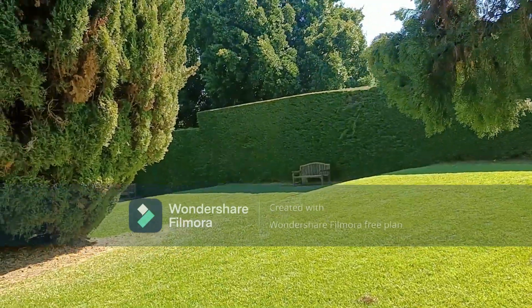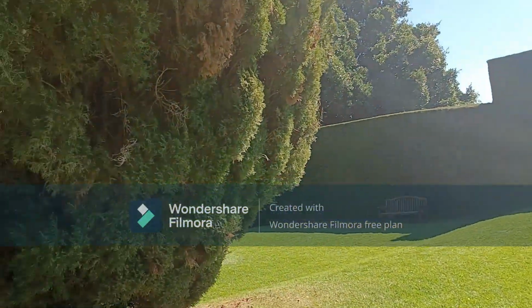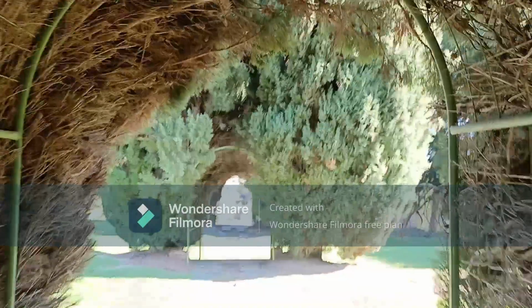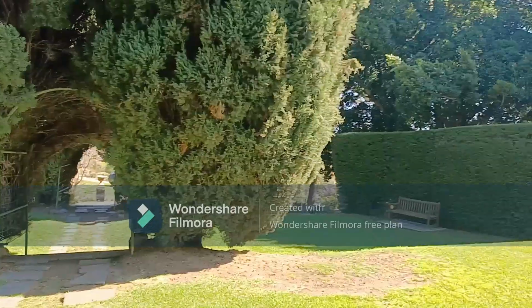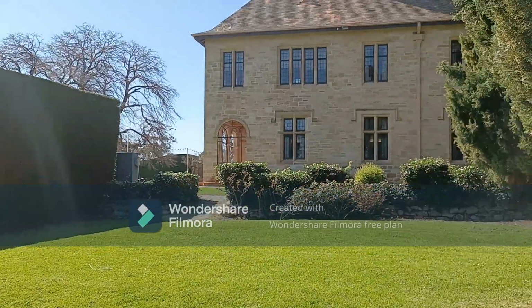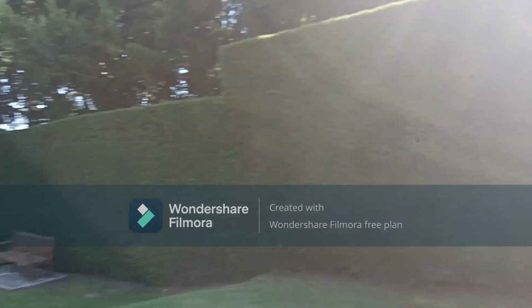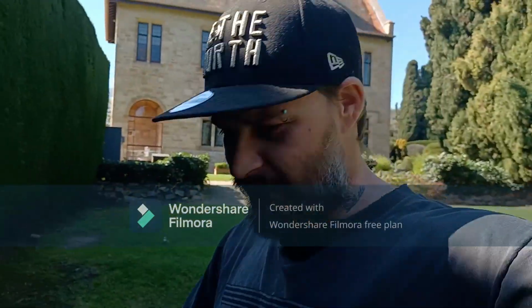Ooh. Absolutely gorgeous. Side of the house.